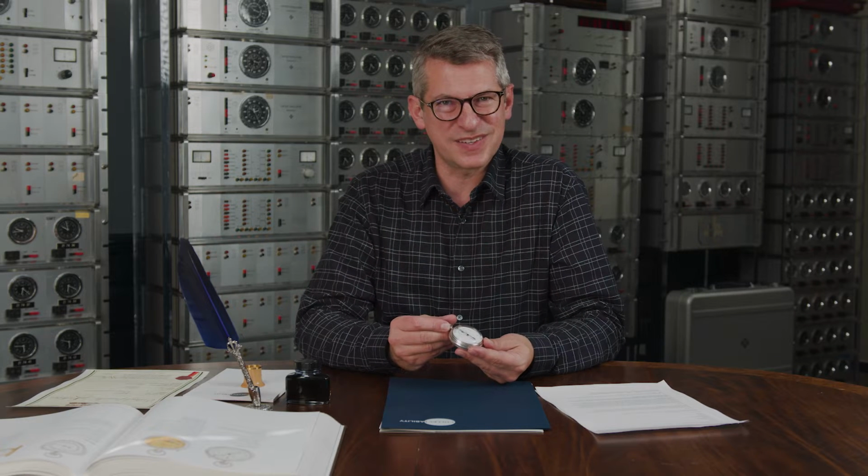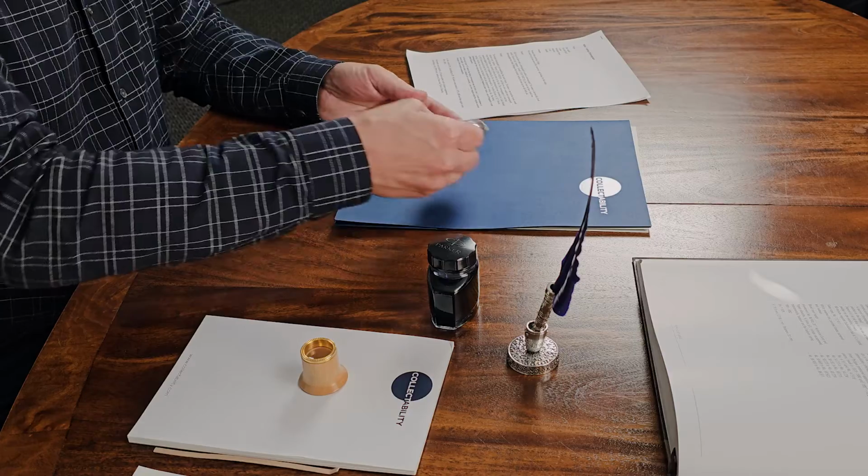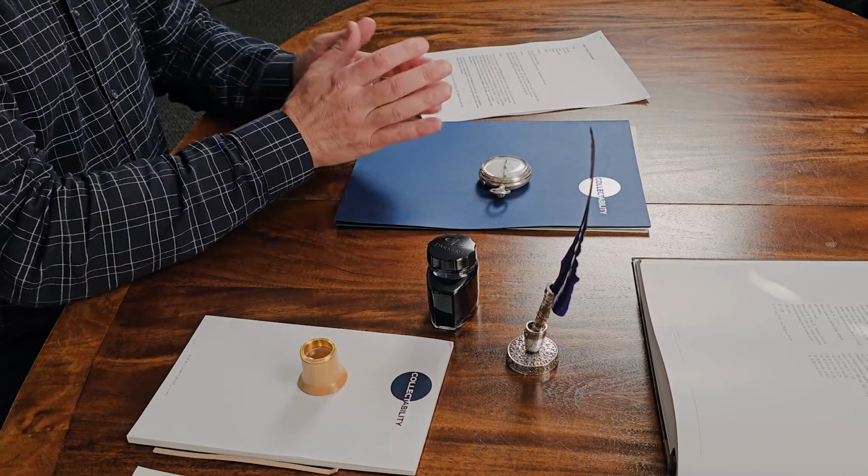So it's a collectability first. I'm going to explain the history of the inking chronograph, and then we're going to take a look and see if we can actually get this inking chronograph to work. So let's go back and have a little bit of a history lesson.